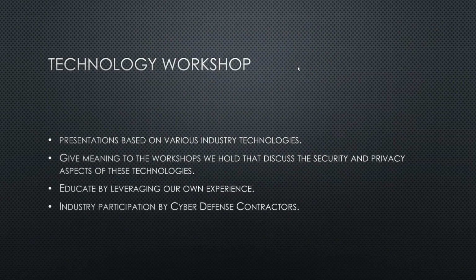All right, so this is a technology workshop. What we like to do from time to time is focus on a specific technology and do a bit of a deep dive to get into the inner workings of it. And we do this to give meaning to our other workshops we hold that discuss the security and privacy aspects of this specific technology. So while we might not get into too much detail about security and privacy as it relates to a CDN now, down the road, that is something we may do. We also like to educate by leveraging our own experience, and it's a means of industry participation, a way for Cyber Defense Contractors to give back to the technology community in much the manner that has been done for us throughout the years. So that's something we like to do.